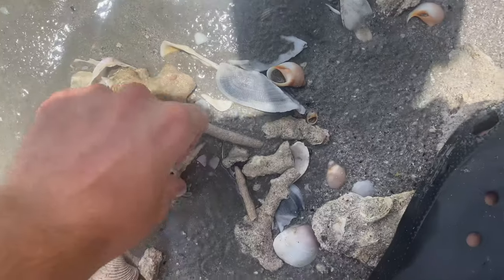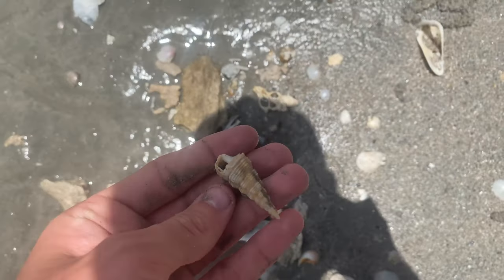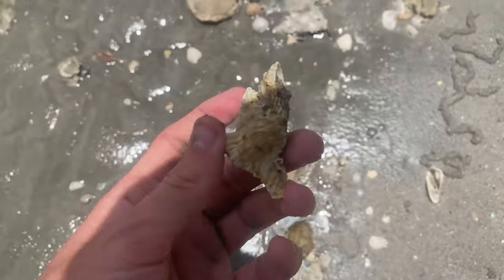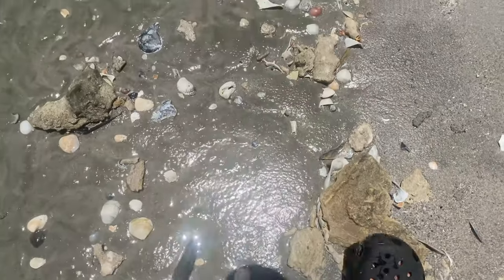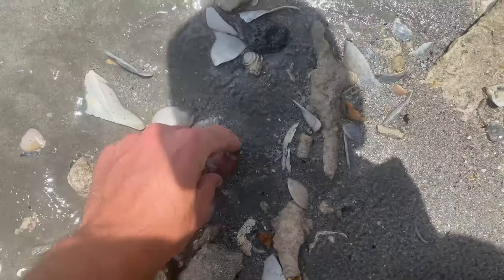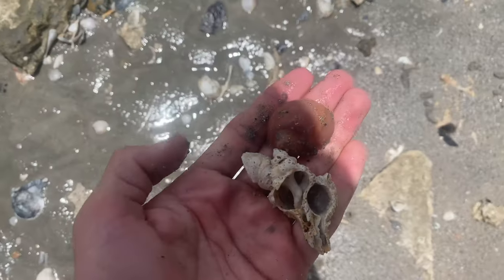Moons. Oh, there's a weird looking Seraph. Strange. Big Murex piece. That would have been huge. I keep all the Murex pieces that I find. I've got a whole jar full of them. There's a big one. Pretty decent. Nice.